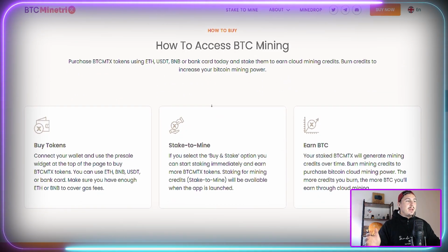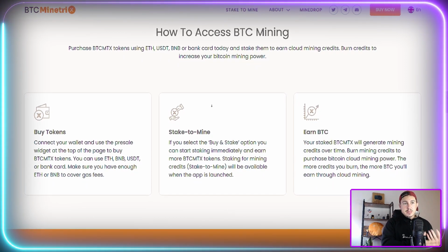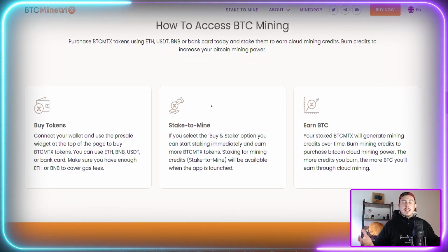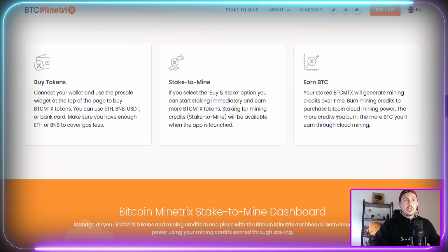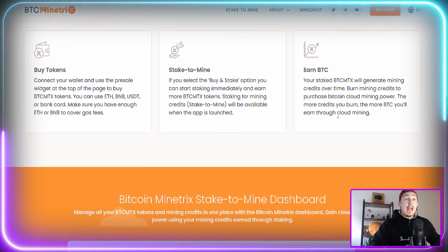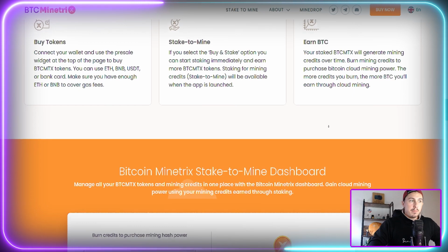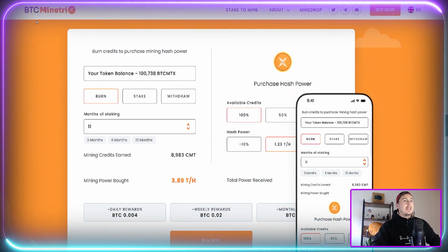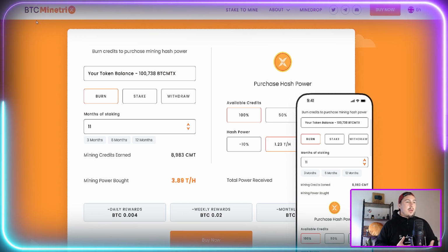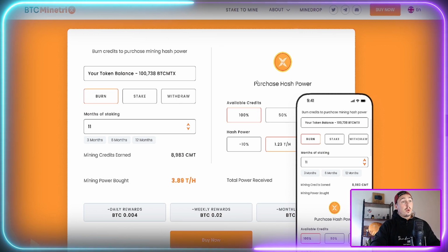You effectively buy your tokens, you stake to mine them, and then you earn Bitcoin Minetrix tokens passively over time by generating these mining credits. You can then burn these mining credits to purchase Bitcoin cloud mining power. The more credits you burn, the more Bitcoin Minetrix you'll earn through the cloud mining protocol itself. So pretty cool, piggybacking on the Bitcoin ecosystem and the success of Bitcoin, which does give it the upside potential there. So here is an example of the dashboard that we can see.